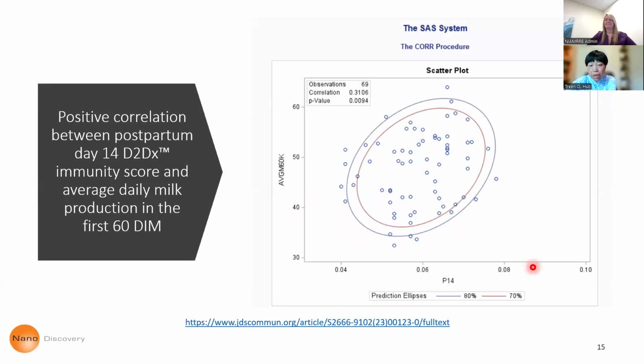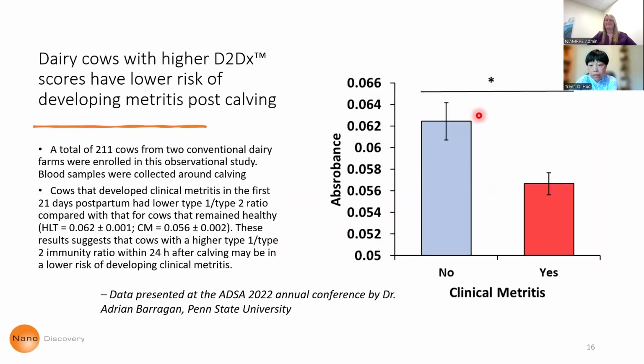cows. And another finding from this work is we see a positive correlation between the D2DX score and the average daily milk production in the first 60 days in milk. So this test was done, of course, 14 days postpartum, but you can see that the cows with a higher immunity score do produce more milk. So in general, it's an indication of better health there.